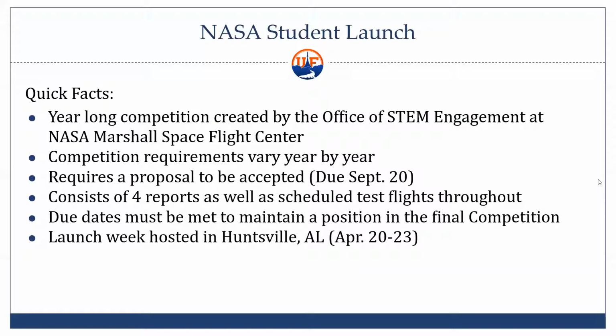So now I'll tell you a little bit about what NASA Student Launch is. This is just a quick overview, some of the more administrative stuff of what it is. It's a year-long competition every year that's created by the Office of STEM Engagement at NASA Marshall Space Flight Center. The competition is different every year, so the requirements will vary. So we do it each year, and each year it's a different project. It does require a proposal to be accepted into the competition and actually compete. That is due on September 20th. So we're in the middle of that process right now. So if y'all are ready to just dive in and start working right away, then please talk to me or talk to the sub-team leads, because we are already working.